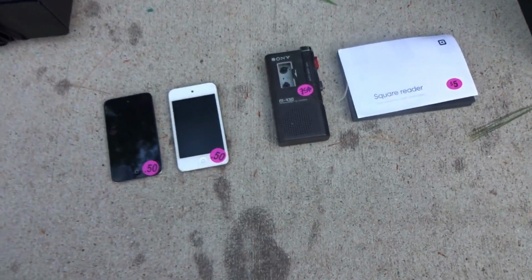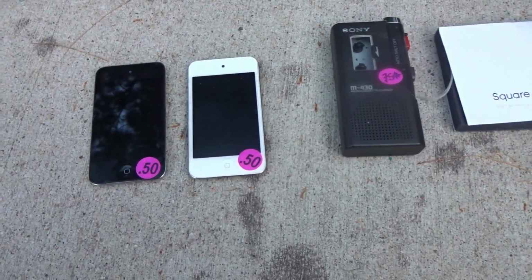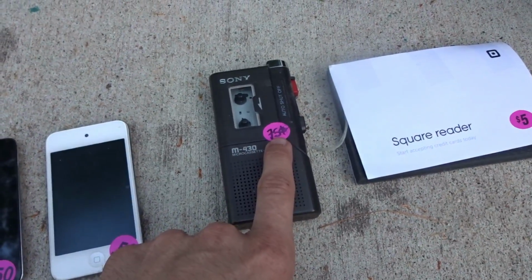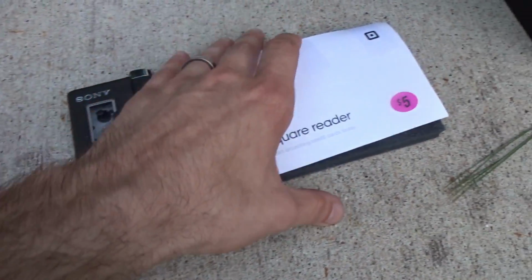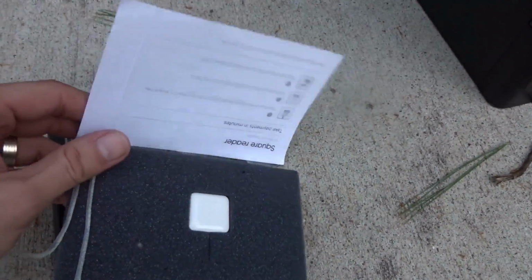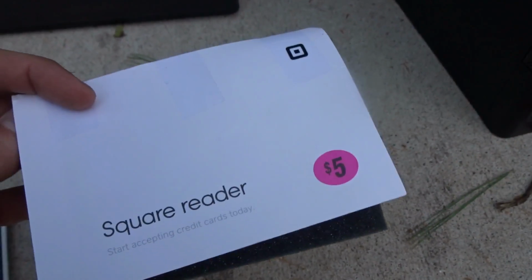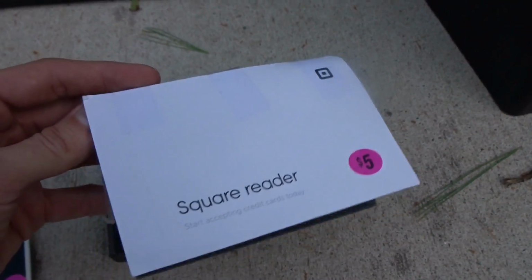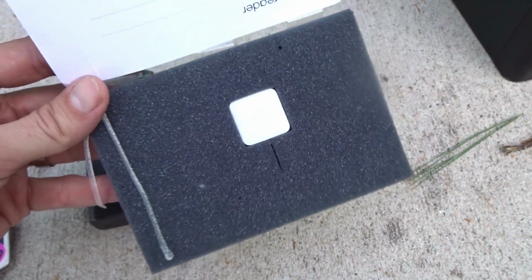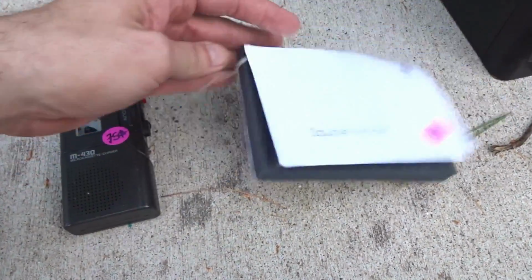At a different garage sale, I found these things together. I got them really cheap. Got these for 50 cents each. I think that's 75, but I think I ended up getting it for 50 cents, and this was marked $5, but I got it for $1. So this is one of those square readers that you plug into your phone. You can accept credit cards. I asked her if it worked and how it worked. She told me all that, and I might use it for myself, or I might flip it. I just bought it because it's only $1. It's worth probably about 20 to 25.